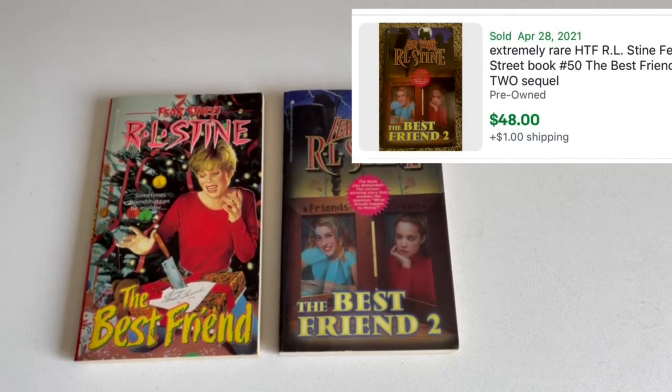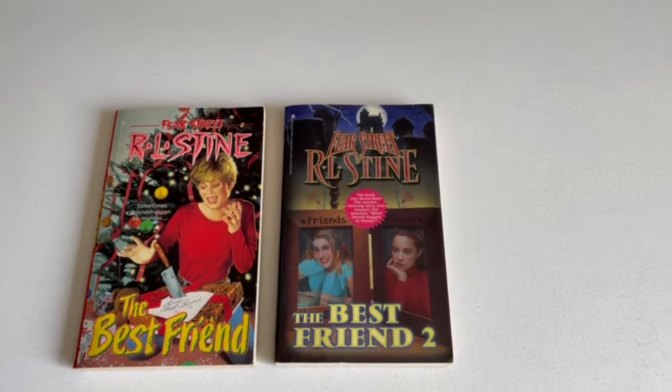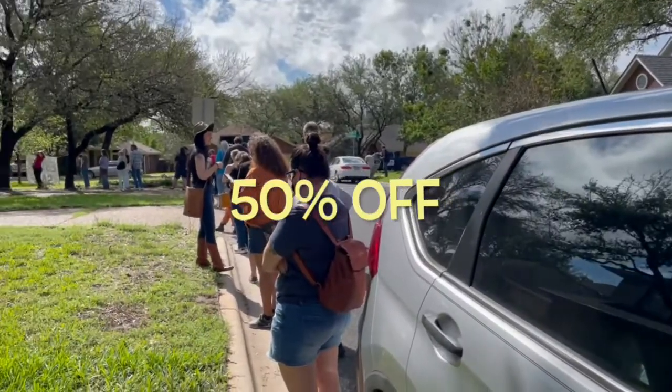Christopher Pike, R.L. Stein, Sweet Valley High, and Boxcar Children. This was the line for the second estate sale, and everything was 50% off.